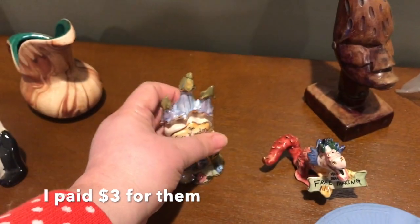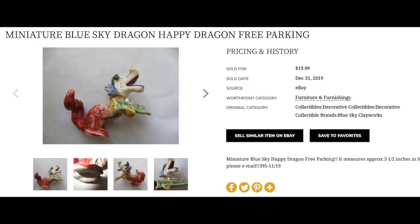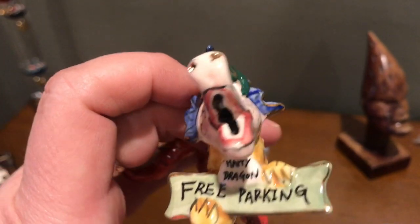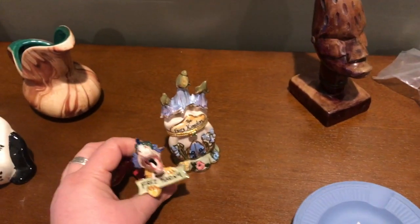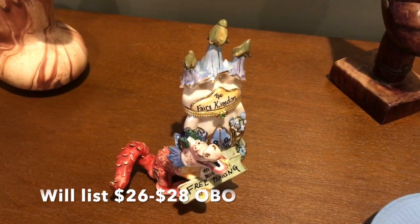And then this guy was in the bag with it, and he's a little dragon, happy dragon, with a parking sign. He's fun. So I just thought they would stay together, and I will list them together on eBay.